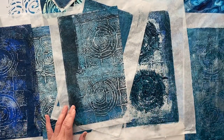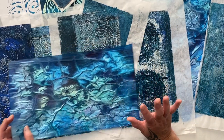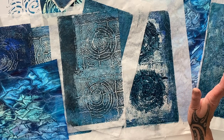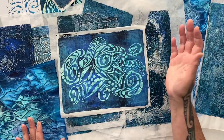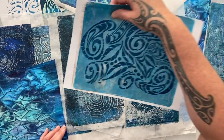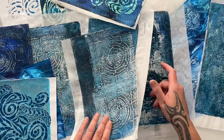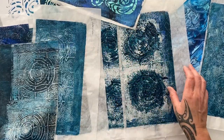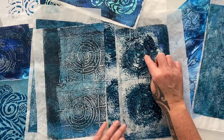I don't know. We're definitely going to be using the power tissue. Okay, that's a definite. Now, which of the stencils do we want to use? Of the prints, the gel prints or the stencil print. I'm liking that one. Yep, that one. But we need one of these ones. So do we want to go darker or lighter? Do we want more definition or do we want to be all moody?